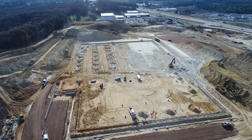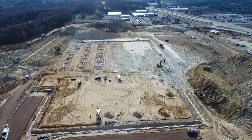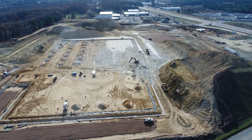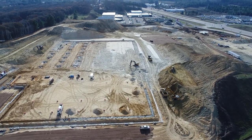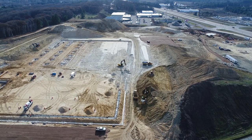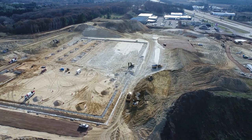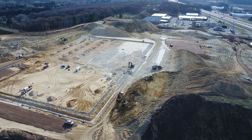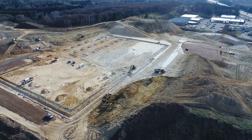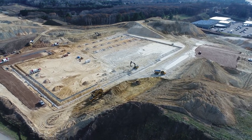And I'm not sure what the date they're shooting for opening is. I imagine it's sometime in 2018. But this is a pretty good spot here. They're right off the interstate and Highway 93. So it should be easy to get to from the interstate. And through the years, this area is kind of developing pretty quick.